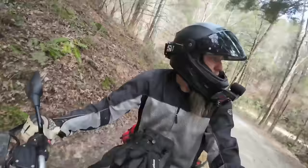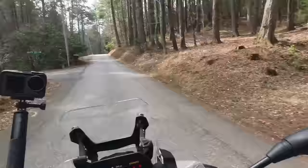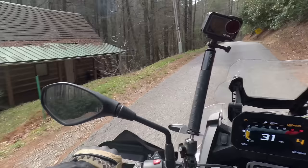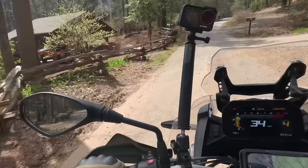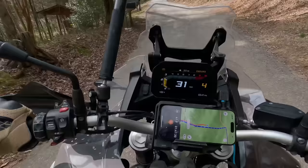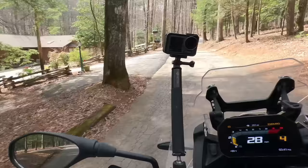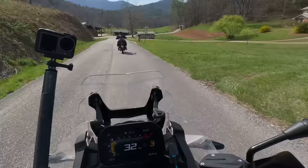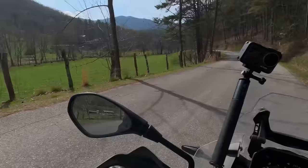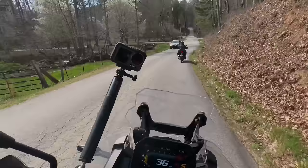Huge waterfall. Just got back on tarmac. Even the tarmac has its own little adventures. And it's a beautiful place, and these cabins are insane. They're so cool. Oh man, they got a Jeep truck. It's beautiful. Look at this. This is crazy. Wow. Back on some beautiful roads. Yay, back on dirt.